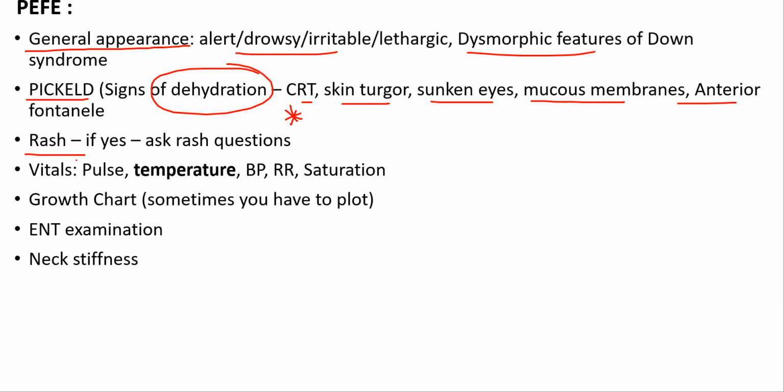Ask about any rash, and then don't forget about vitals. If they have given you in the stem, or if you have got it from the examiner in face-to-face, then you don't need to ask for it. But if you haven't, then you have to ask for all the vitals. Don't forget about the growth chart. In pediatrics, in every physical examination, you should ask for a growth chart. Why in the vomiting cluster is it a must? Because it might help you to differentiate between reflux and pyloric stenosis. Because if the growth chart shows that the child is not growing appropriately, the likely chance is it's not reflux, it is pyloric stenosis.